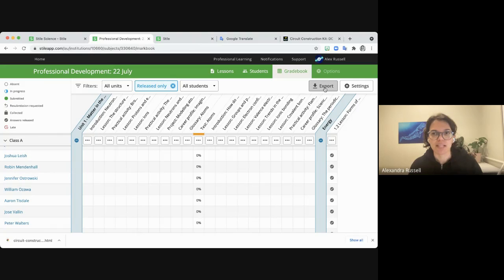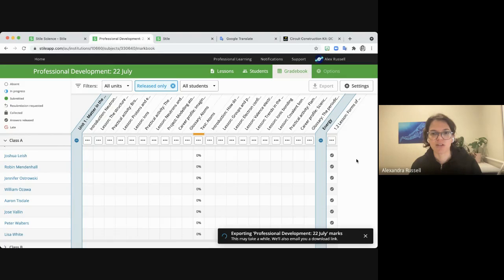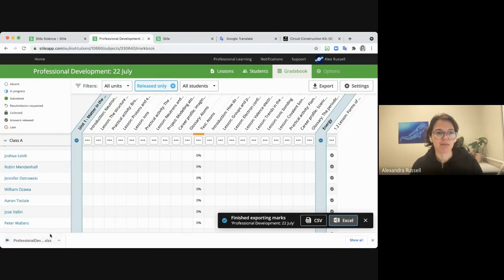So if I export the marks, I'm interested to see what it's going to do by default. It will email me when the download is complete, and it does that just because sometimes if you've got a lot of data in your mark book, it can take a little bit longer. I've got here the two options. I can download a CSV or I can download it in Excel format. You're going to get more information if you download it in this format, but whether or not you have Excel, you can simply drop this into Google Drive and that will open as a sheet for you.